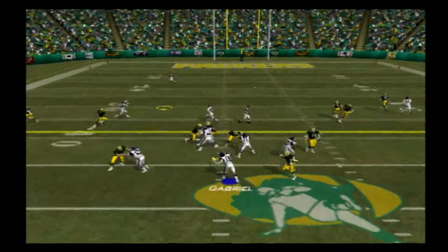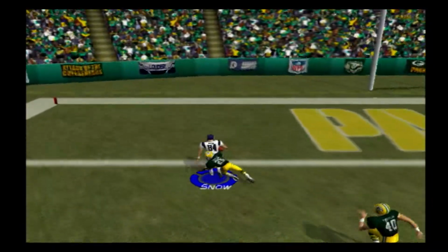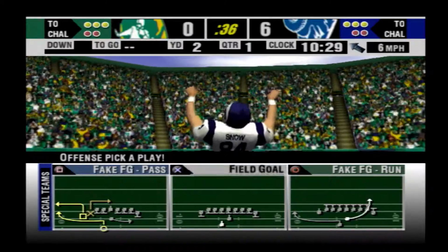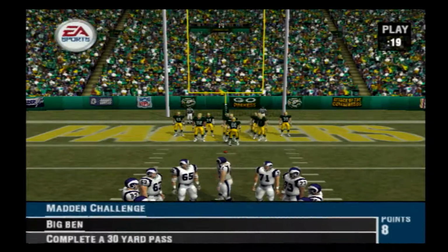Drops back, under pressure, throwing. The catch on the run. The 20, the 10, 5. Touchdown, Los Angeles. Long touchdown pass. Yeah, the quarterback delivered that ball out there where he had some room to work with. Once he got free, it was off to the races.